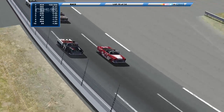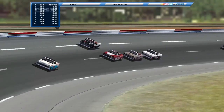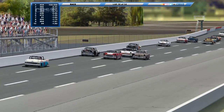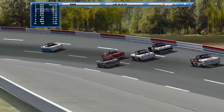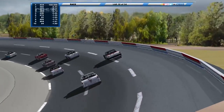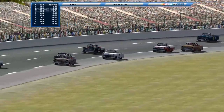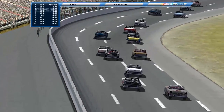Brad Chesson now around the outside. Will he take second? Might be able to. Got cars on both sides. And Chesson ends up losing positions. Lost three spots right there. I thought he was going to get second. No, the two car. Whoa, sideways. Oh, they got a little too close. That nearly caused a wreck. Oh, right in front. Oh, careful cutting down.